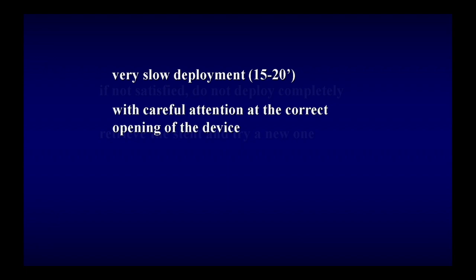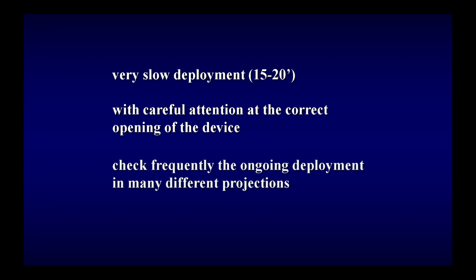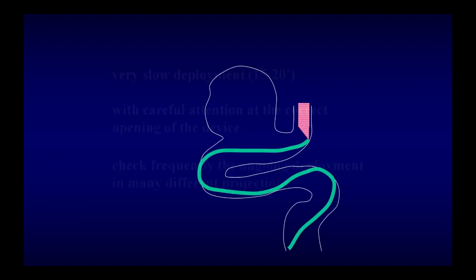Do it slowly, with careful attention to the correct opening of the device. Why slowly? Because you really want to open it well. It has to go to the walls of the artery. So while you do it, you look at it in different positions. Check frequently the ongoing deployment in many different projections. This is a simple illustration, just to show you what we usually do.